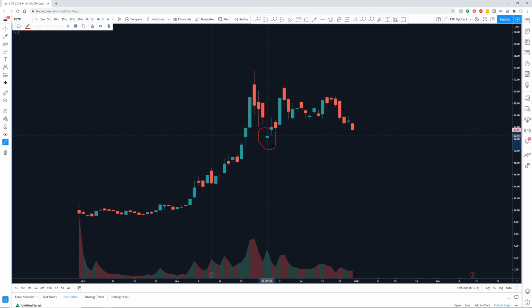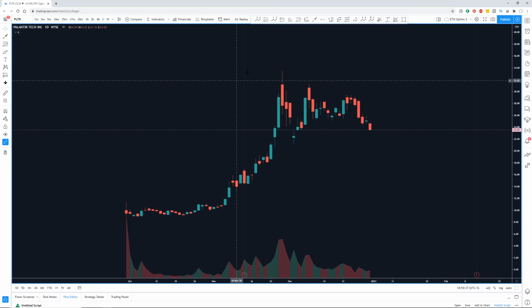This candle right here is known as a bullish abandoned baby, where we have a strong red candle, we gap downwards as a doji candle, and then we gap back upwards as another green candle. It's a very bullish pattern, and it would have been a very good signal to try and enter back into the trade, and it would have run you up another 10 points, which was about 50% on the stock. But now let's look back into real time with Palantir, where we headed next.